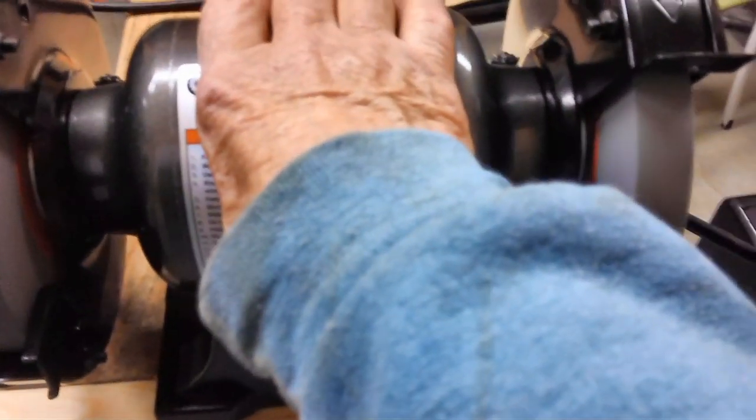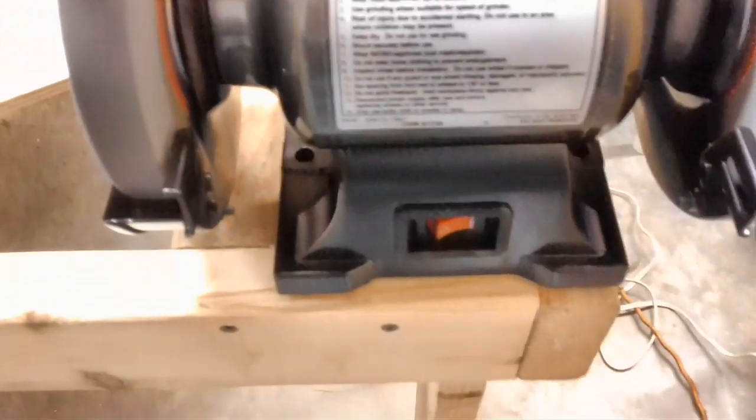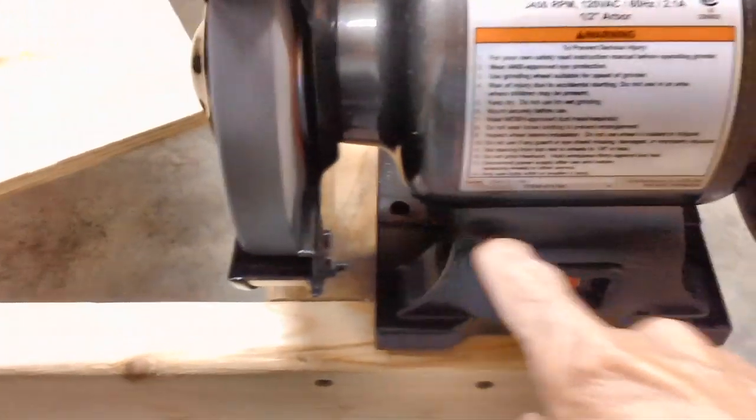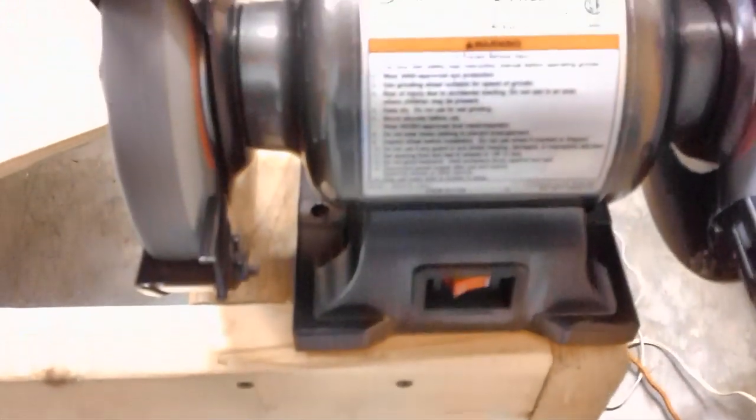Well, so far so good. Let it go. Look at that. Sitting perfectly still, perfectly quiet. How about that? I may not even need that mounting board. I may just have to put the 2 screws in there and see what happens. It's not moving at all, not making any noise.